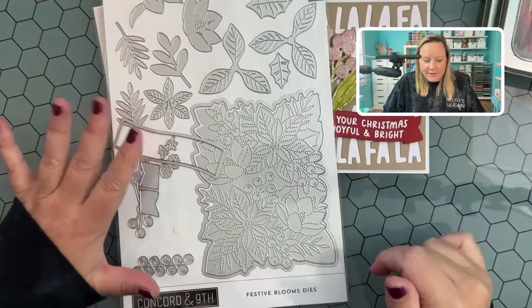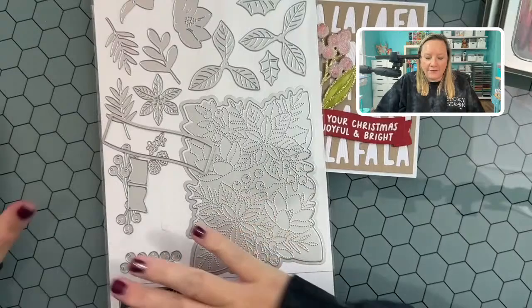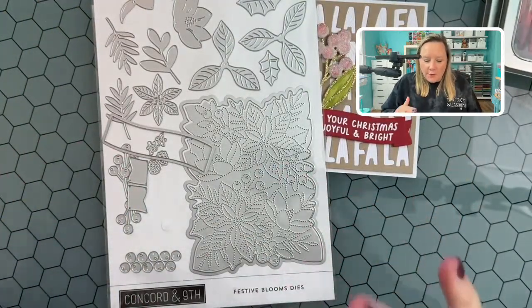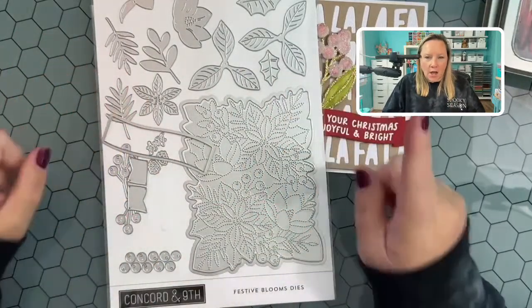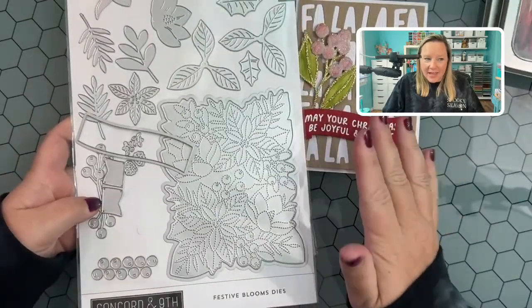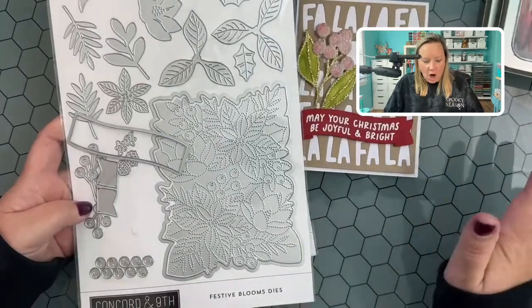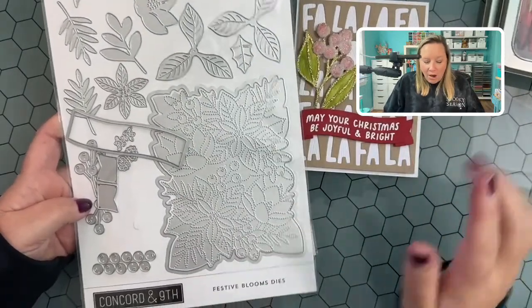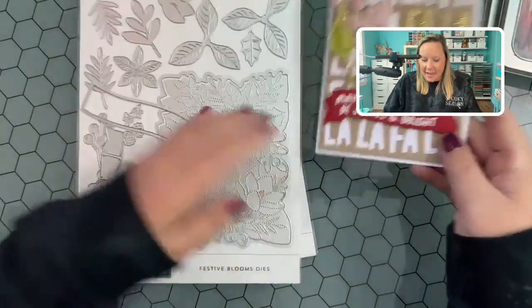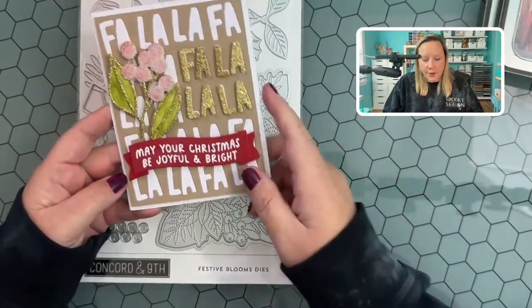And then another tip is when you have a die set that includes a lot of pieces, like this Festive Blooms die set, don't feel like you have to use all those pieces right away, or use all those pieces on one card. For this die, I absolutely love it. And I know that you guys are going to see it again in a Get Crackin' on Christmas card for sure. But all I used out of it was the banner die. That's it. I kept it simple. So those are some tips and tricks for you.